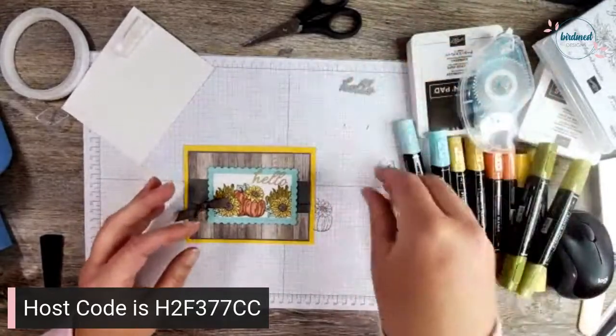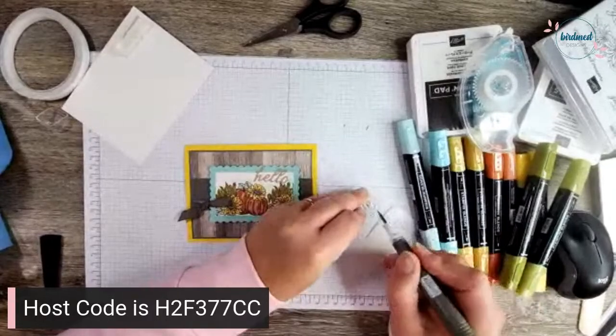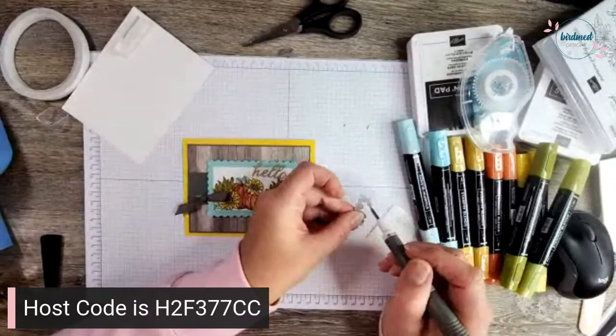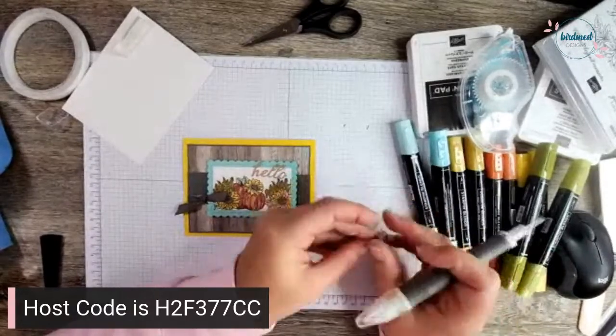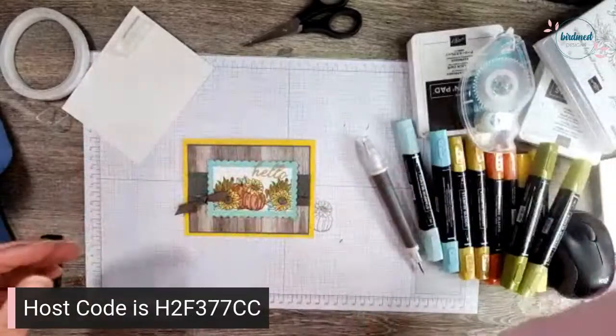And so often I forget about them. And then as I'm trying to fussy glue all these little thin little lines, I remember. So I wanted to share that little tip with you today. They're definitely worth the investment. You get so many sheets.